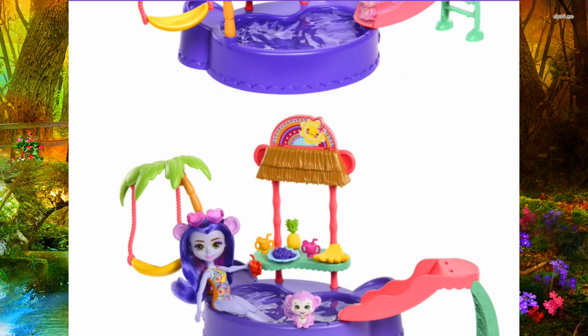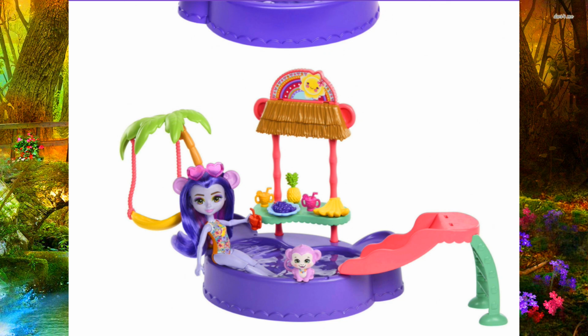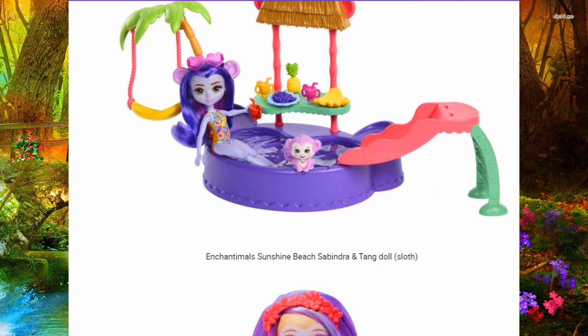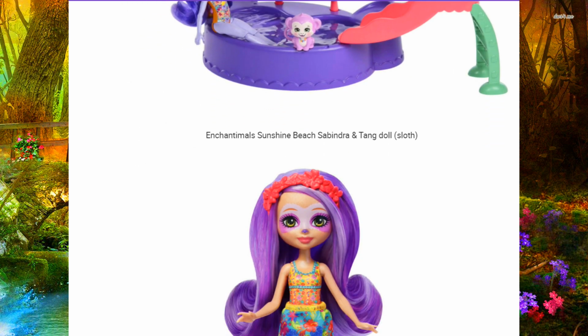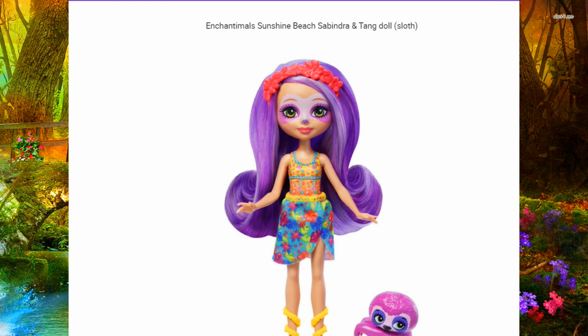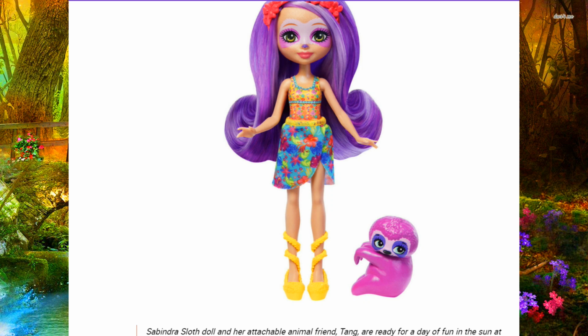I think it's adorable. So we're just moving along to the next ENCHANTIMALS doll. She's a Sunshine Peach, Sabendra and Tang Dom. I'm not sure how you say her name, with the sloth. So she has a sloth, I swear. I don't know if that is slower than a snail. I'm not sure. You tell me in the comments which one is slower.